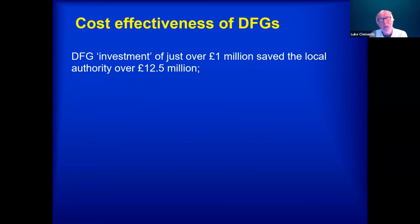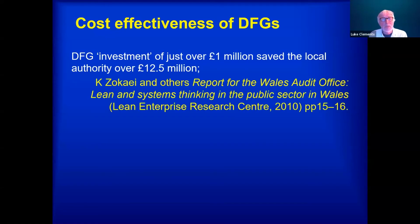And if any of you, I'm going to have to sign off after this, but if any of you can let Lorraine and Foundations know of research you're aware of, I'd be very interested. But research in Neath Port Talbot about 10 years ago showed that for just over £1 million expenditure, they considered that they had saved 12.5 times that, £12.5 million in global funding to benefit their authority.